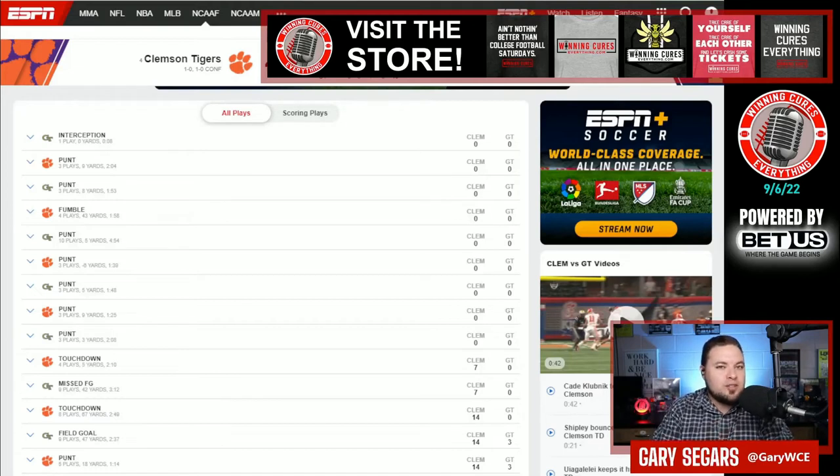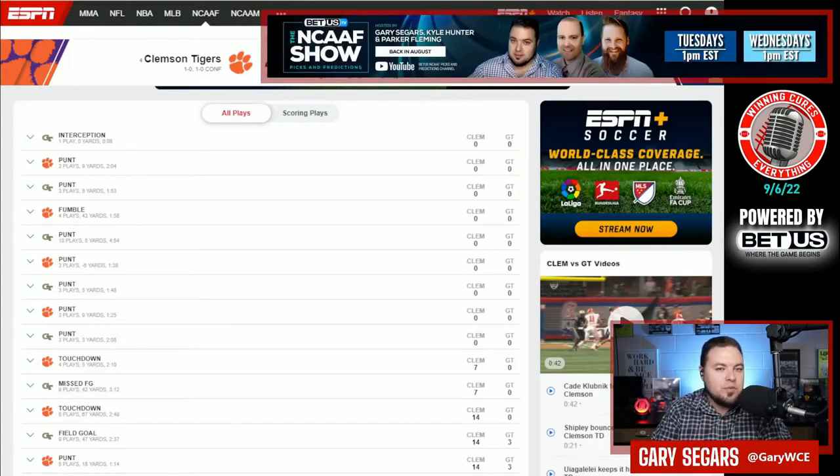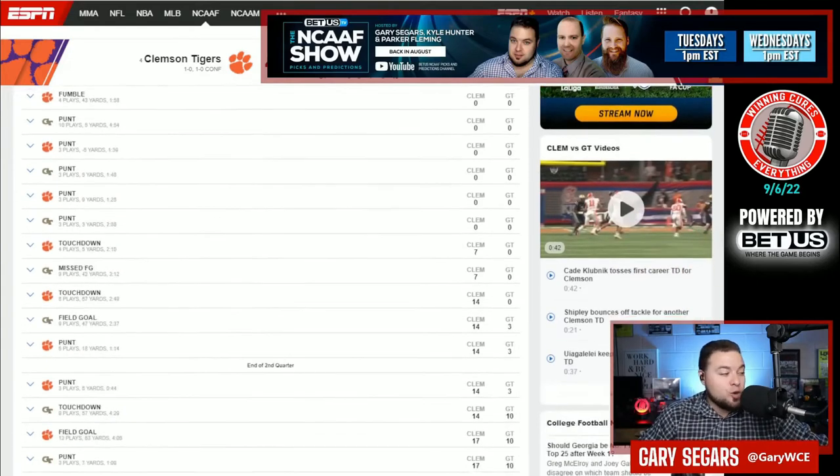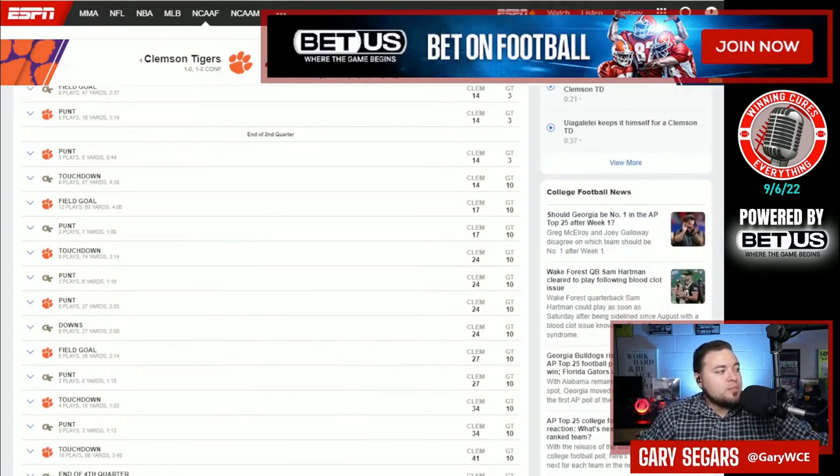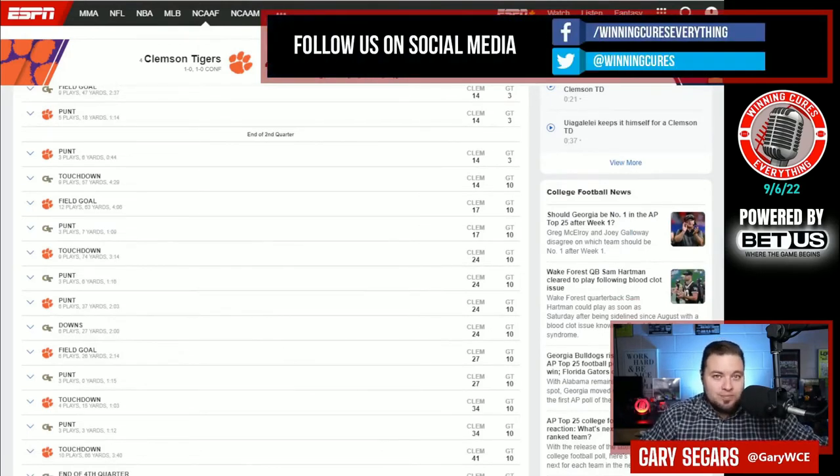Clemson scored five touchdowns on 14 drives. One of those was by Klubnik late in the game. One of them was a five-yard drive. Another one, let's see, there's a field goal. There you go. Touchdown, four plays, 15 yards. So 14 of those 41 points were just handed to you.